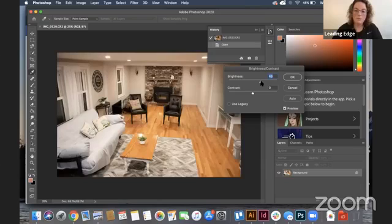Anything that you do, I wouldn't go crazy. I wouldn't brighten something up too much. If you adjust brightness and contrast too much, that's where you get a photo that looks too grainy and pixelated. So I wouldn't drag it up too much. So I'm going to leave it about here.